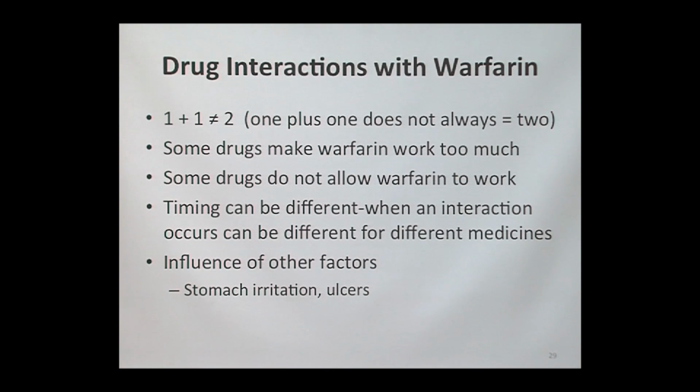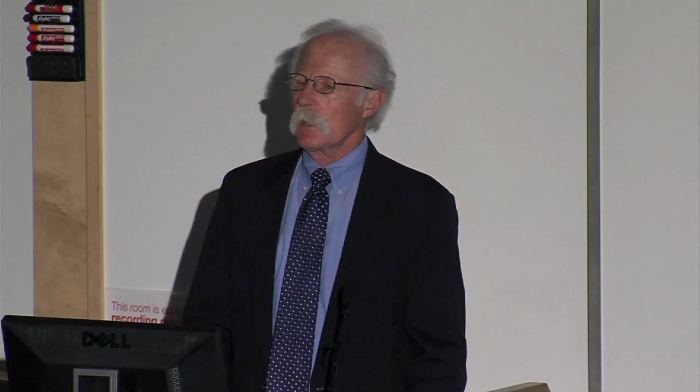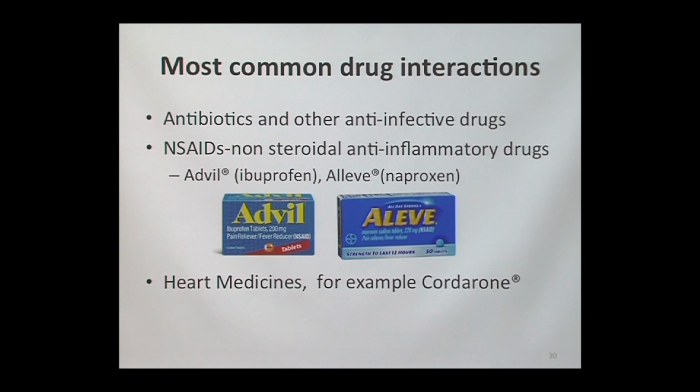So it's a very complex relationship, and I would encourage anyone who has a question to discuss this with their provider. Discuss it when you pick up your prescription with the pharmacist, and make sure that, in fact, there are no drug interactions. I would just ask explicitly, do you see any drug interactions in my regimen? Just to clarify and make sure that someone is paying attention to those. Some of the most common drug interactions are antibiotics, which can interfere with warfarin.